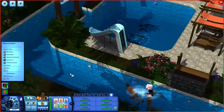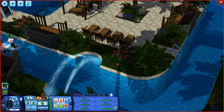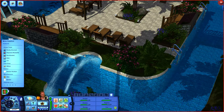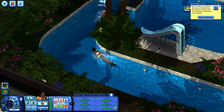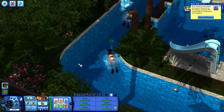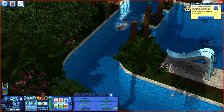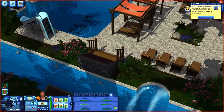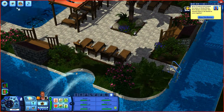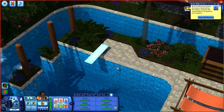Oh gosh, oh gosh, she's gonna drown. Get up, get out, get out. Oh gosh, they will drown once they get fatigued. Get out, girl. Willow, get out. Get out of the freaking pool. Oh my gosh, you guys. Bryce, please, please get out of the freaking pool. Willow, get out of the pool, girl.